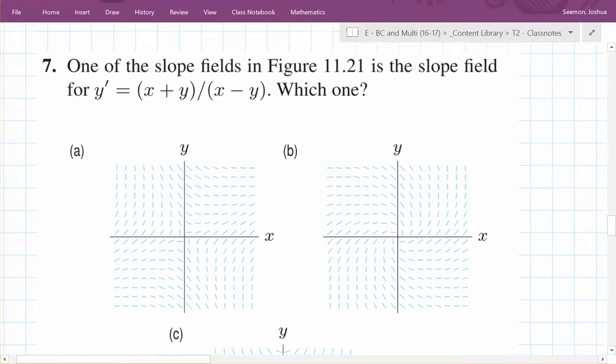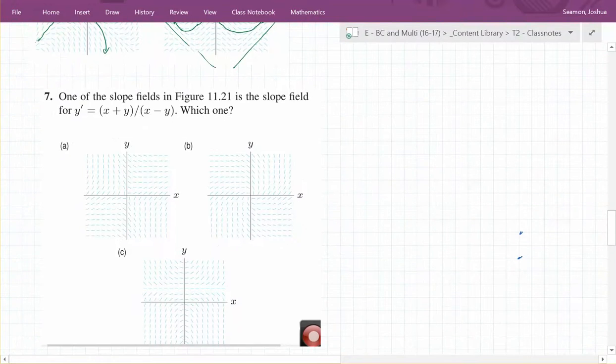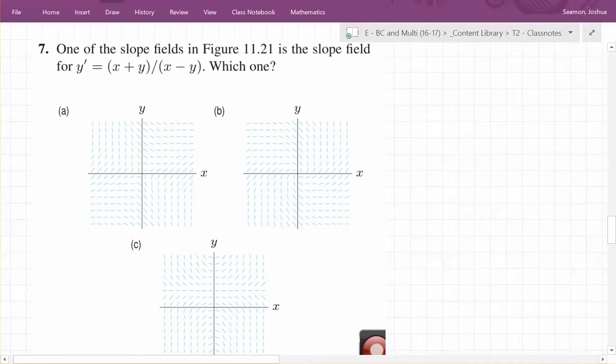That's it. Now, this was something that Tomas referenced, and it's something you need to be able to do. It's really, really good practice. It says one of the slope fields in figure 11.2 is the slope field for y prime is x plus y divided by x minus y. Which one? How do you go about identifying the slope field? One way is you could try to solve that differential and see if that helps you. Solving the differential is rarely helpful when matching to a slope field for two reasons. One, the integration could be really, really hard. And two, you might just be back doing the same type of analysis.